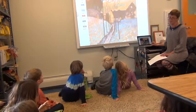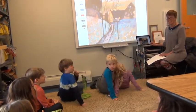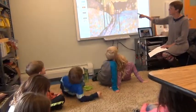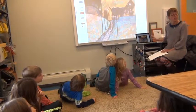Did anybody see the sunset this morning? Yeah. I was looking at my window. It was amazing. It's so cool. And it kind of looked like this, didn't it? It was really hot pink almost, and orange.